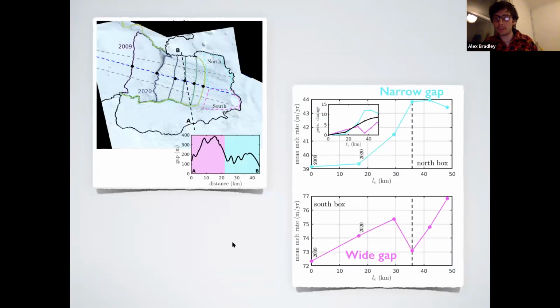More qualitatively, you can look at the mean melt rate in each of these regions as a function of the carved length, which I've defined as being taken along this blue line, which runs along the center line of the cavity. This north box, which sits inshore of a relatively narrow gap, shows a characteristically strong increase in melting before saturation and reduction once the ice front is retreated beyond the ridge.